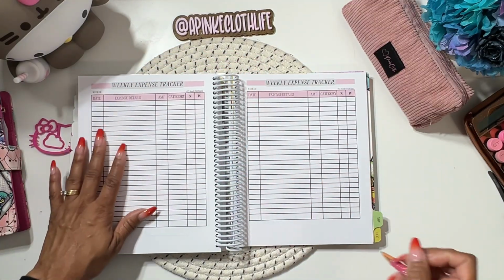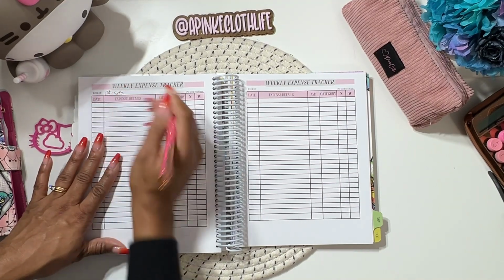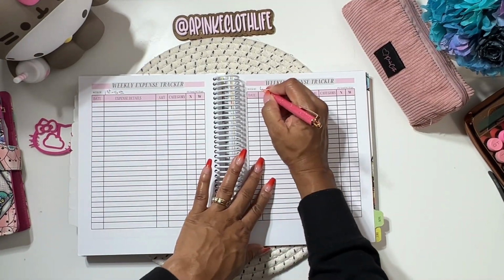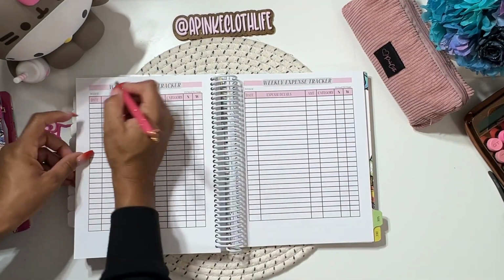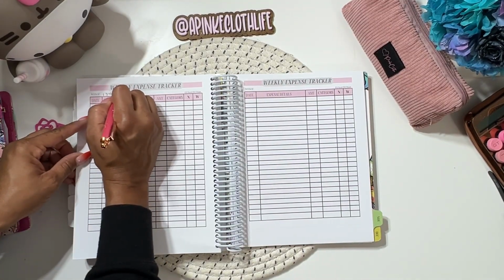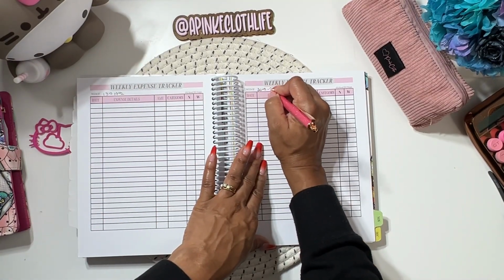So the first week will be the 1st through the 5th. The next week will be the 6th through the 12th. The next week will be the 13th through the 19th. The next week will be the 20th through the 26th.